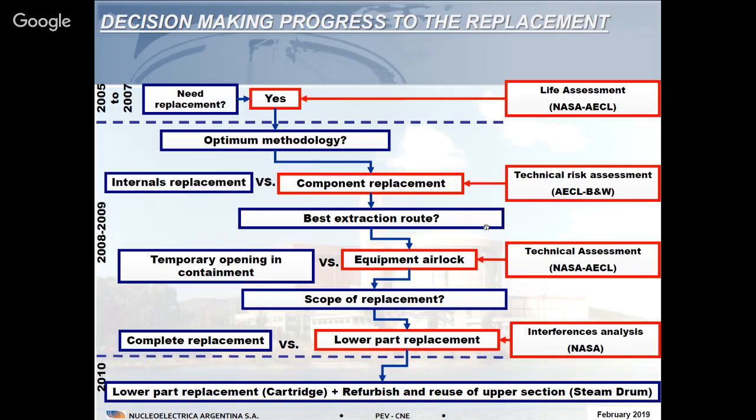Again, the next step was to evaluate the best extraction route. You know, most of the steam generators are replaced through a temporary hole in the containment building. We evaluated this option against the option of the equipment airlock. And because of the configuration of the containment building, it was concluded that it's not possible to perform a temporary opening in the building. So we had no option other than replacing components through the equipment airlock. It was made by technical assessment with the support of the designer and ourselves.